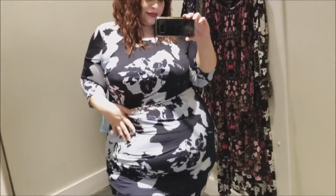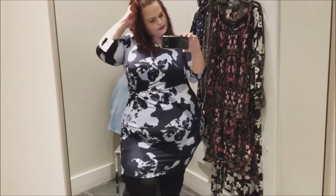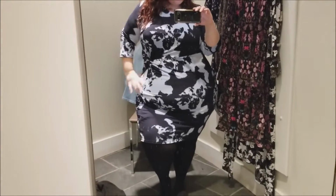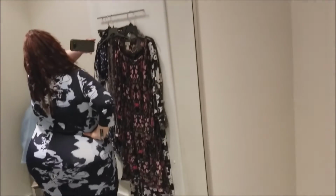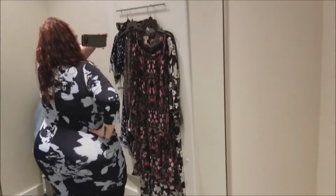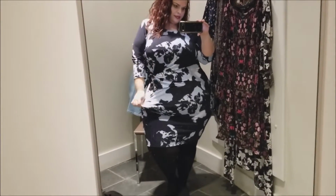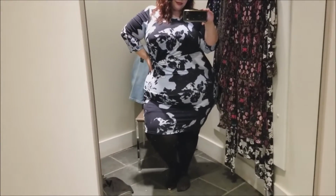So now we come to the one dress that actually worked super well. This was really, really pretty. This bodycon dress was, I believe, I.N.C. You'll see when I show you the price. It just fit so well, and I did not have any high hopes for this thing when I grabbed it, because it didn't look like much on the hanger. But because it was so nice and fitted, it was just gorgeous. I loved it.